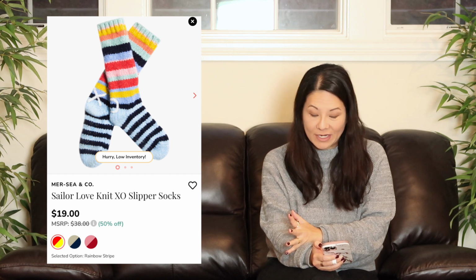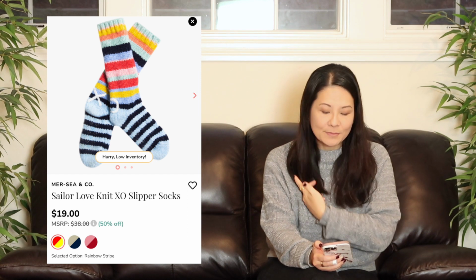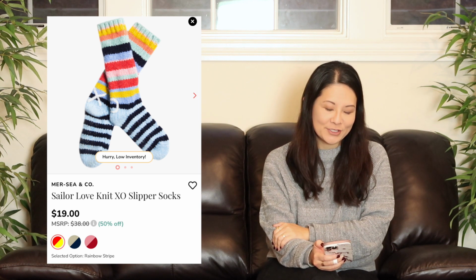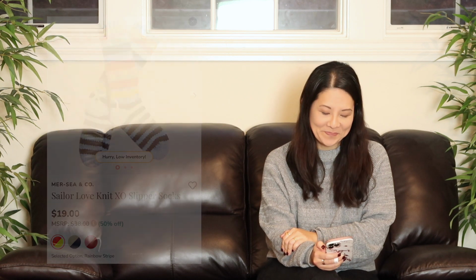I don't think it's a great value. I mean, it's $40 they're saying at MSRP for slipper socks, which seems a little high for me. But I may try to check it out. I just am a sucker for this color scheme. So that's something that I have in my cart as well.